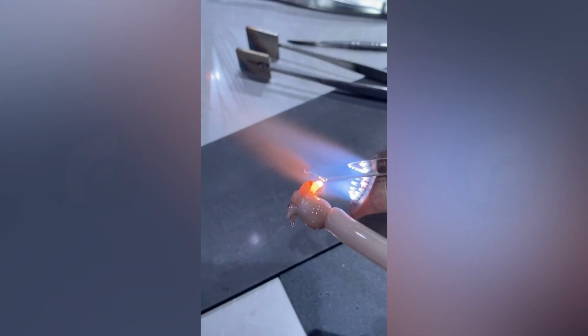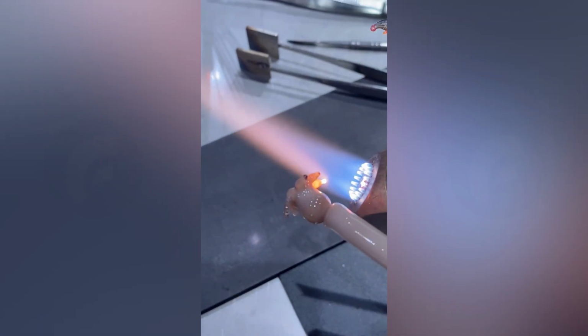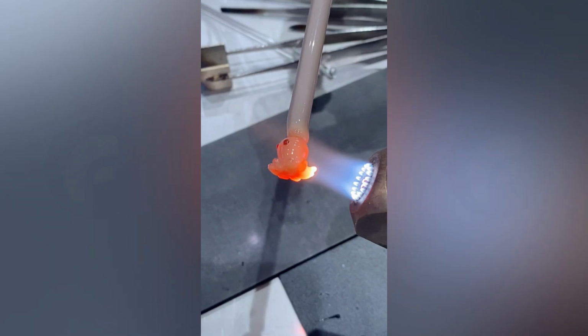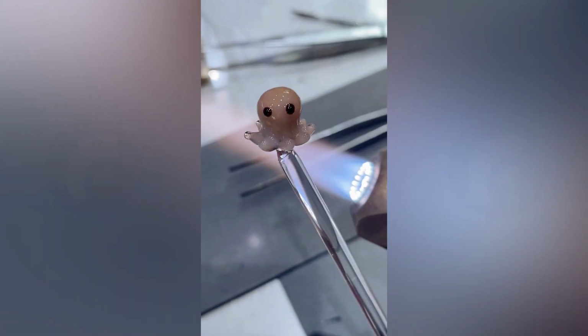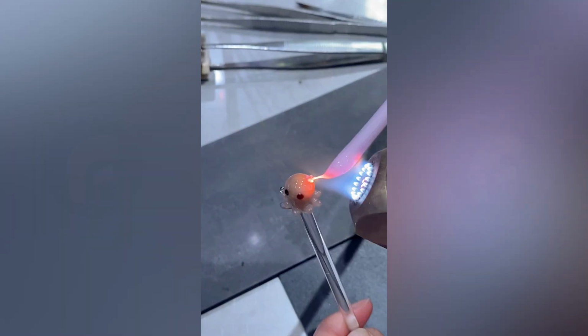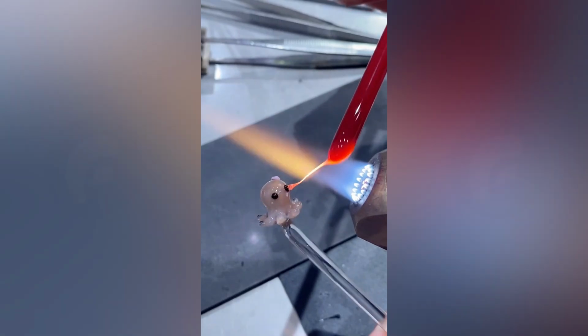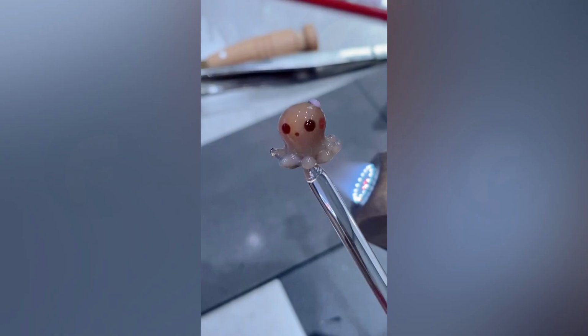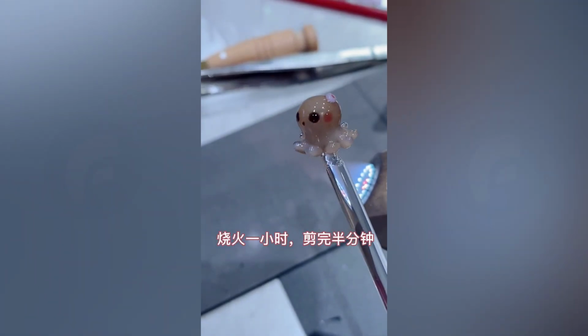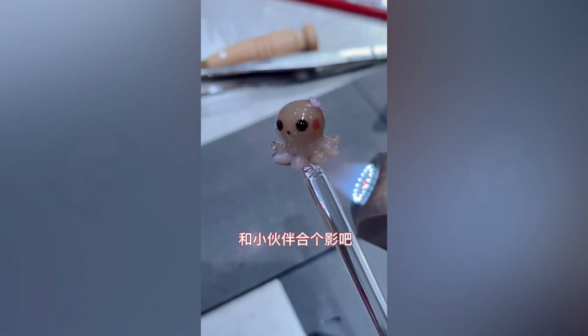Using tools like tweezers and rods, the artisan carefully shapes the glass, adding lifelike features and fine details to give this miniature marine creature its charm. The final result? A tiny, glossy octopus with expressive eyes and perfectly formed tentacles, a true testament to the artistry of glass sculpting. Dive into this magical process and see creativity flow like molten glass.